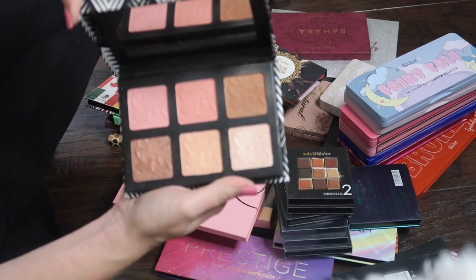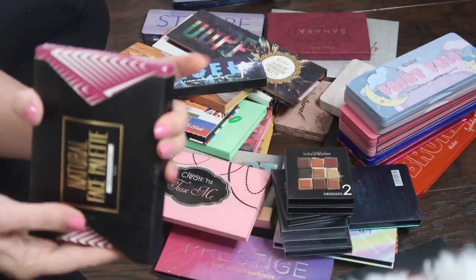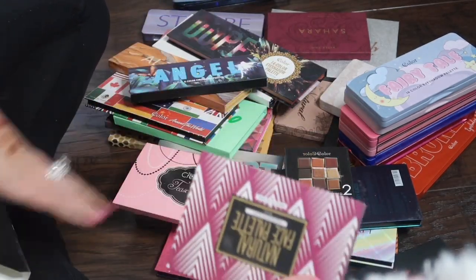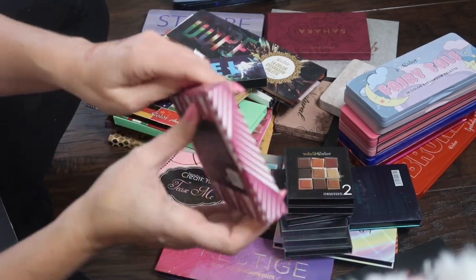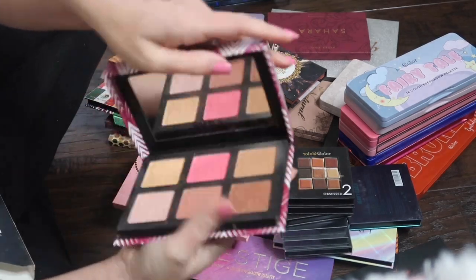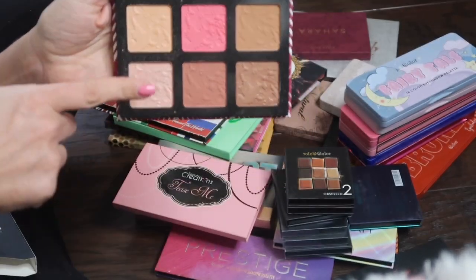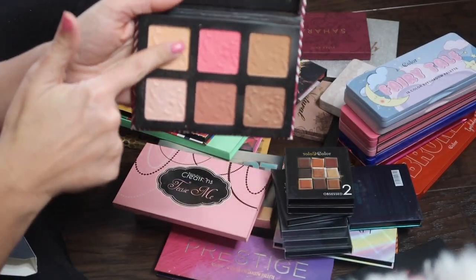You got blush, bronzer, highlighter, just amazingness. And there is the Natural Face palette. Now this one is a dupe for the Too Faced Natural palette. Again, I did Is It a Dupe or Just a Waste of Money for you guys with this palette. It's a beautiful palette. And the highlighters, I love to mix these highlighters together.